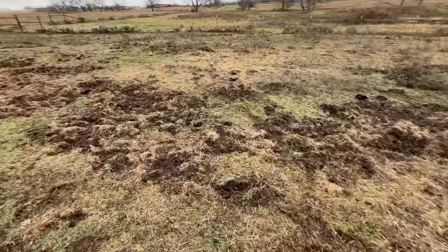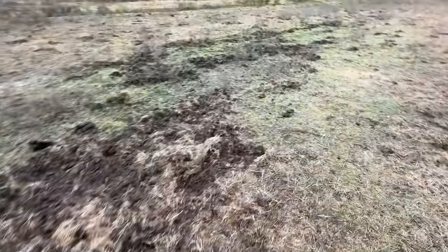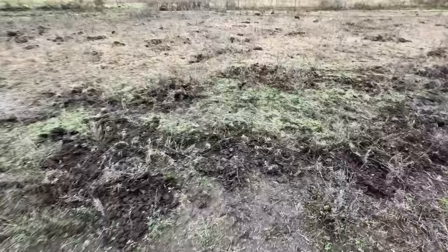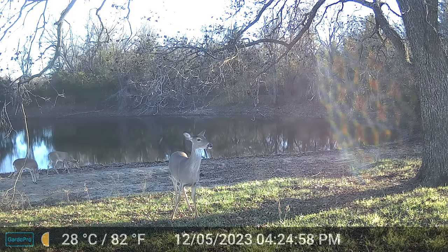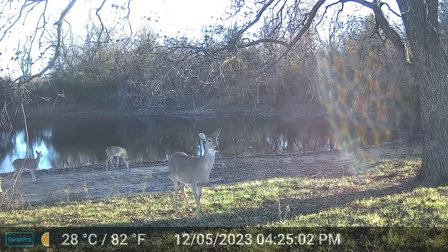I've been seeing what they've been doing for about a month and a half now, and I really haven't been able to catch them, obviously. So I set the trail camera up to try to catch them as well and see where they're coming from and how many there were. Here, we got a doe and two fawns hanging around the pond. It's a pretty pond. The pond dam needs to be cleaned up a little bit, but that's okay. It's a future project for us.